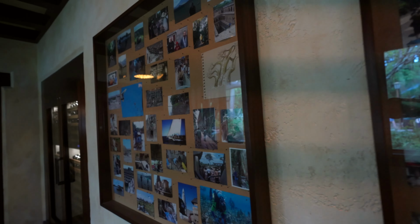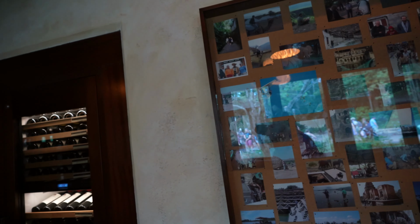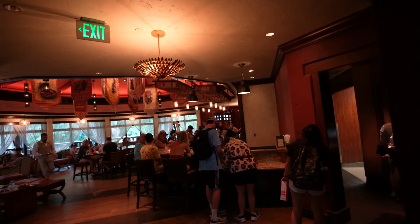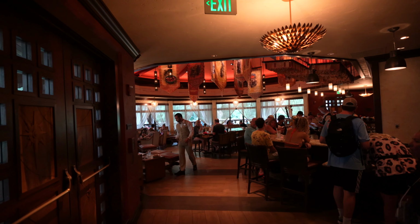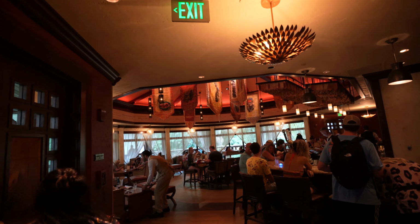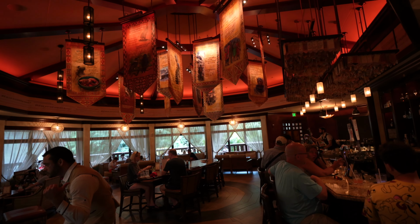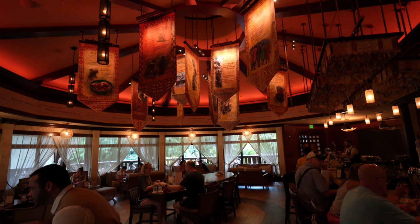From what we experienced, the servers take pride in that. They take pride in the location and the history and the story, because essentially Tiffins is an art gallery of all the art that the Imagineers brought back from their travels while they were planning the creation of Animal Kingdom.